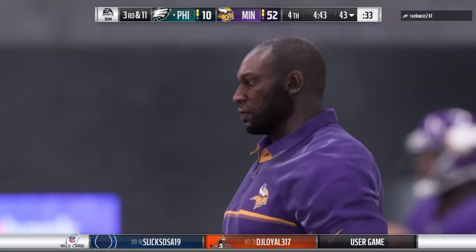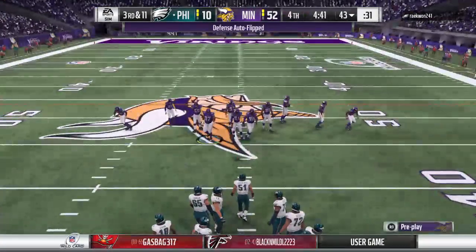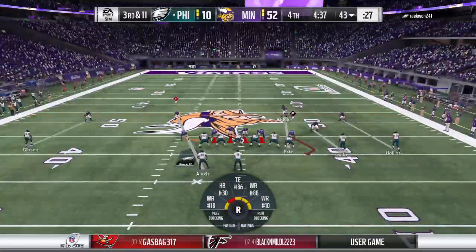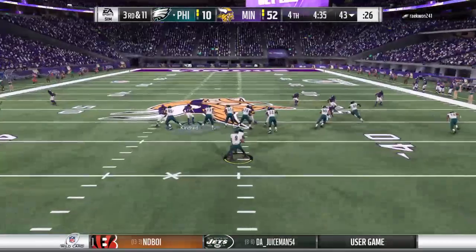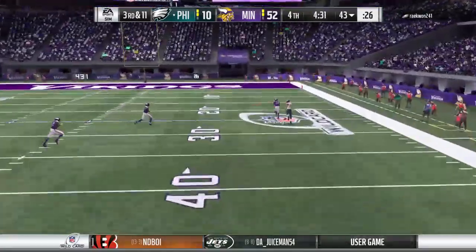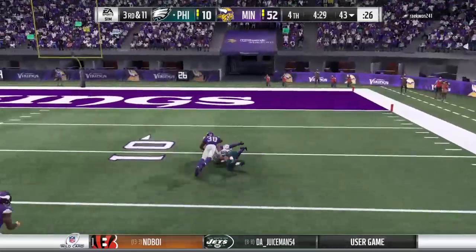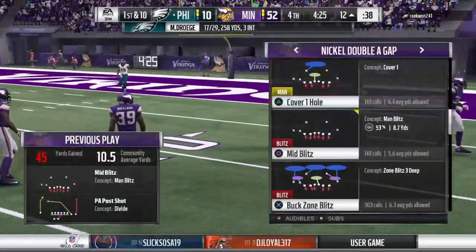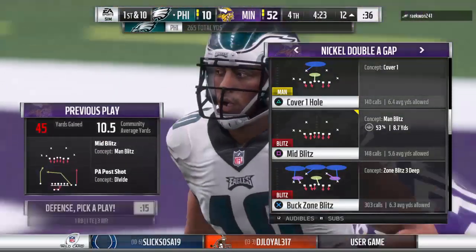I'm no offensive mastermind, but of all the guys on the field to block, you might want to stop him. It's usually your best defender, and he ended up making the play there. He's going to float this one deep. This is caught inside the 15. A big play there for the Eagles on third down.